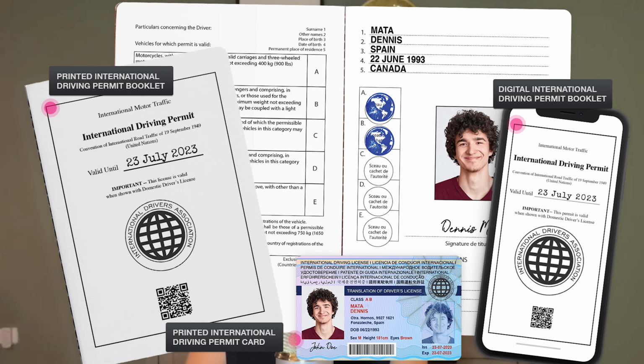To give you a little taste of what you'll learn in our guides, here are some of our tips for driving in Spain. Tip number 1, get your international driving permit. Spanish law requires it. It'll only cost you about $20 and 20 minutes at your local AAA office. You may not use it, but it'll save you a huge headache should you have any issues on the road.